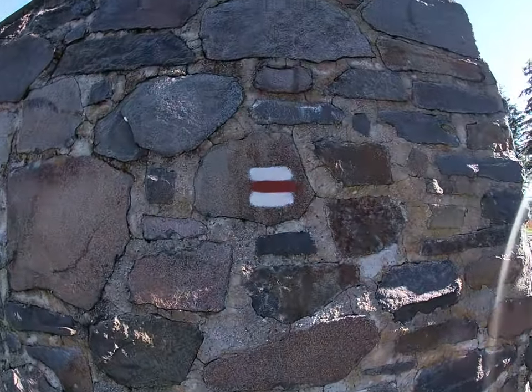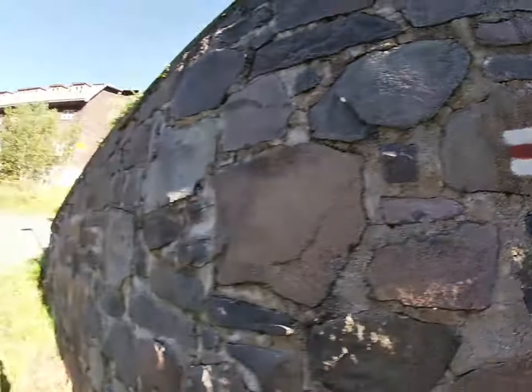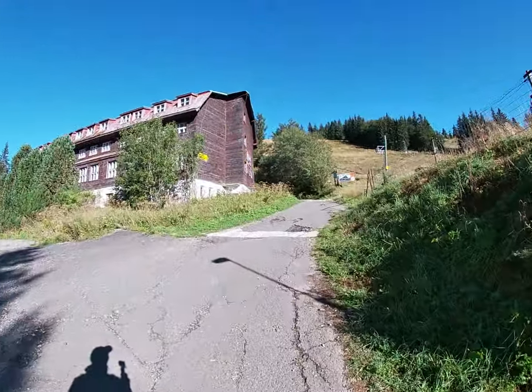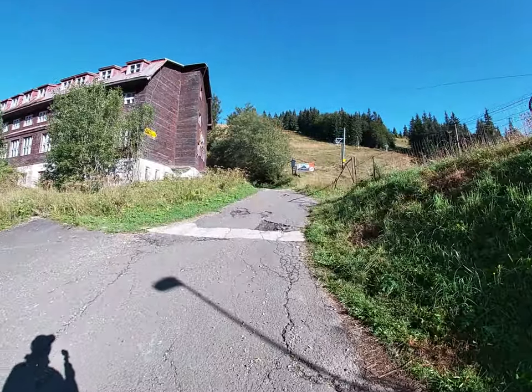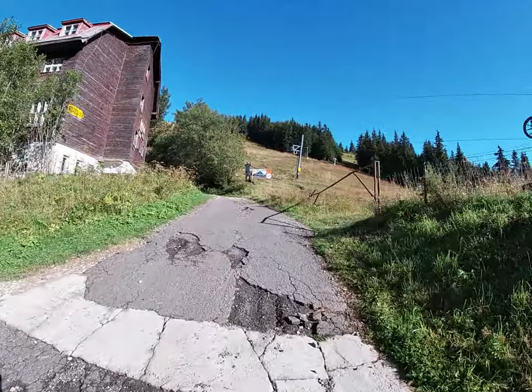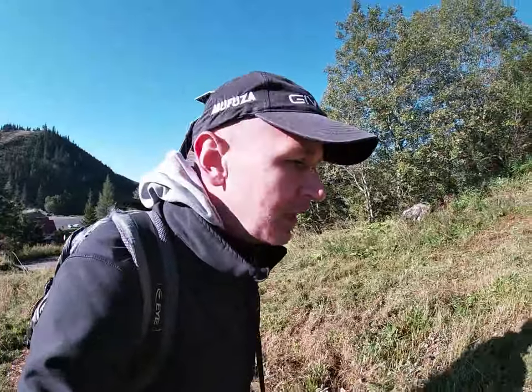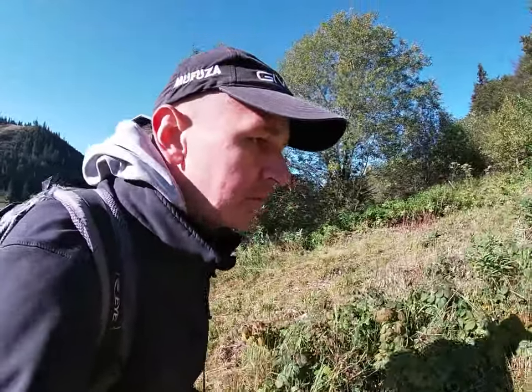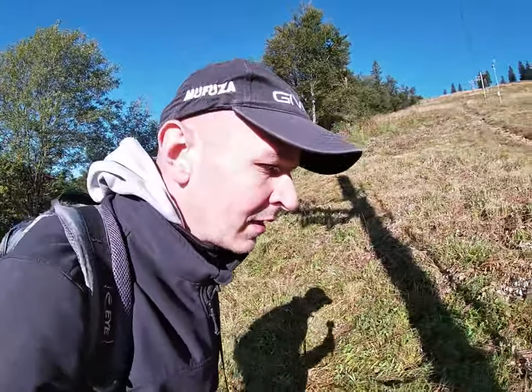Today I'm following the red mark until Ďumbier, or probably until Chopok, I will follow the red mark, and then this tour should take me around 6 hours on Chopok hill. And from Chopok it's something like 2 hours down for the bus going back home.